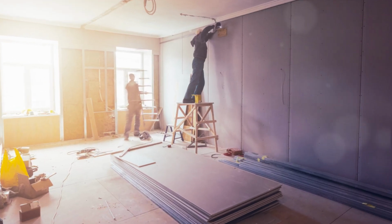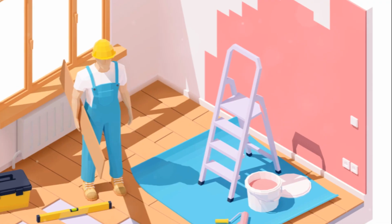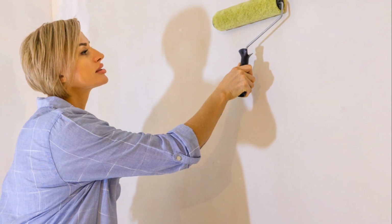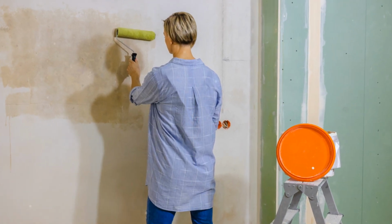The final step is restoration and repair. This is where your home starts to look like home again. We repair any structures damaged by water, replacing drywall, installing new carpet, painting walls, and making sure every detail is taken care of. Remember, each step is crucial in ensuring your home returns to its original dry state.